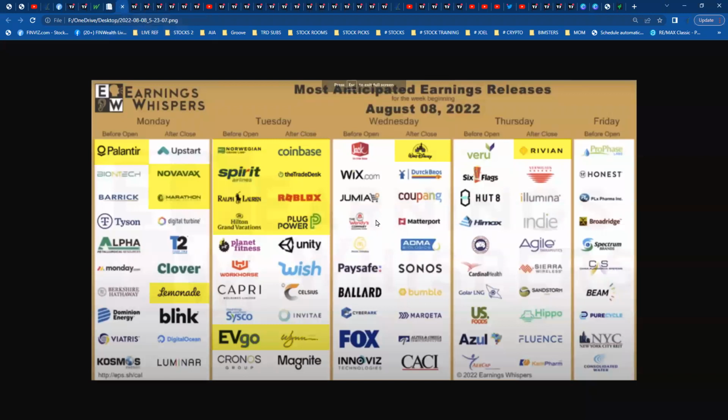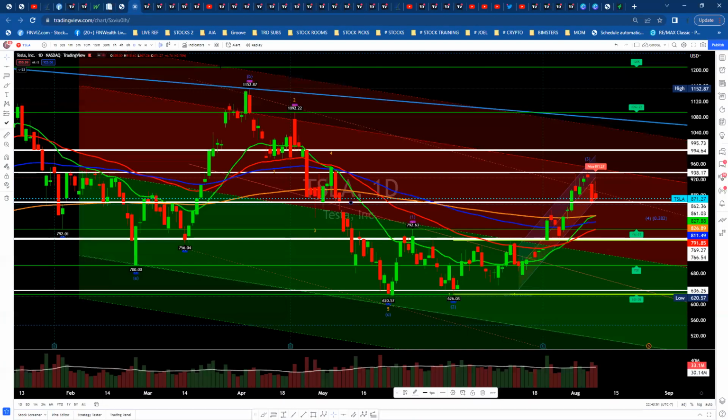Looking at the earnings coming into tomorrow, definitely a busy day. Here's before the open: Norwegian, Spirit, Hilton. So we'll get a good idea on how hospitality and travel is going to be. But Tuesday, the ones I'm watching at the close are Bitcoin, Trade Desk, Roblox, and Plug Power. And then Wednesday, you can see Disney. So continue to watch these earnings. Not as big as what we had before, but definitely worthwhile watching.